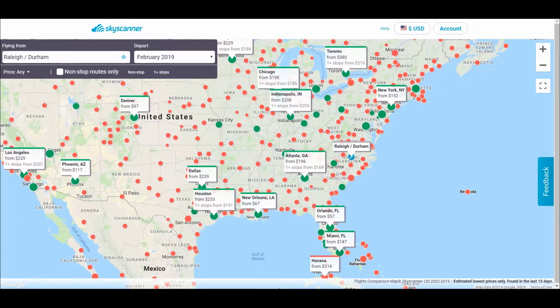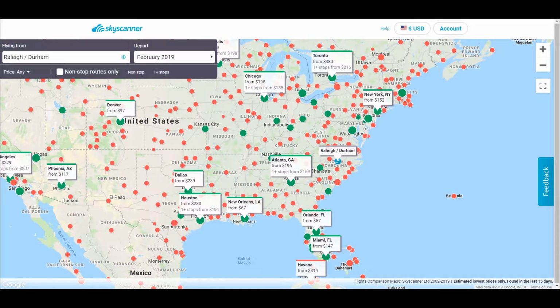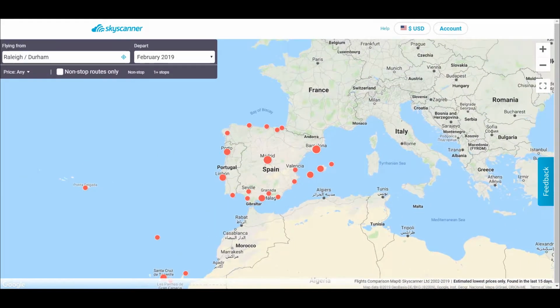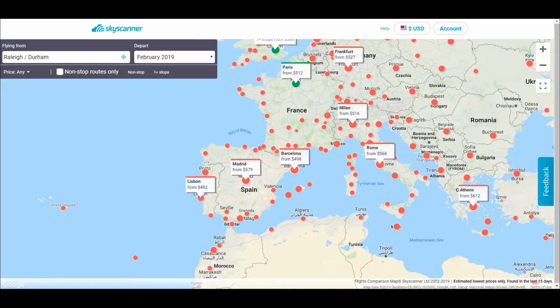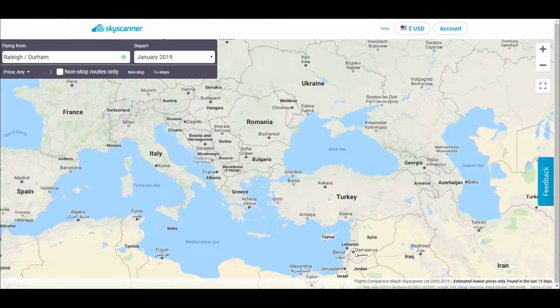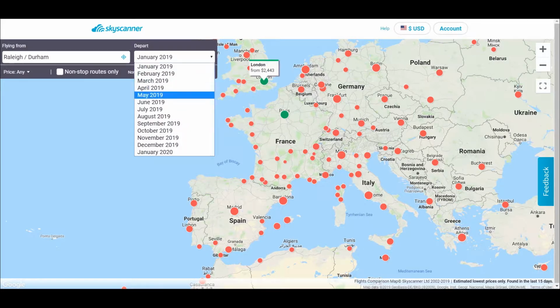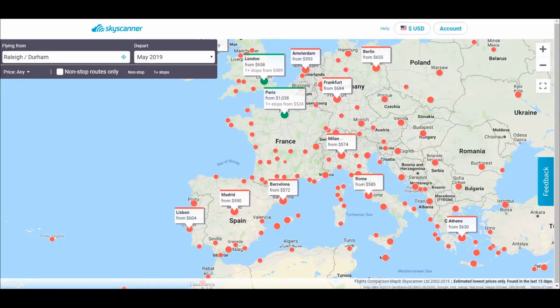So around here you can see Chicago nonstop is $198 from Raleigh Durham. New York is $152 from Raleigh Durham, and it's set for February 2019. If I want to go across the pond, say I want to go back to France, it's 512 non-stop. Or if I want to go to Milan, Italy, I have to take at least one stop to get to Milan, but it's $516. This is a great way to get an idea of what prices are around. You could go through each month, it will change. London is crazy expensive. And you can keep doing that until you find something that meets your budget, meets what you want to do, and it's a great feature to have. So I'm going to hit back.